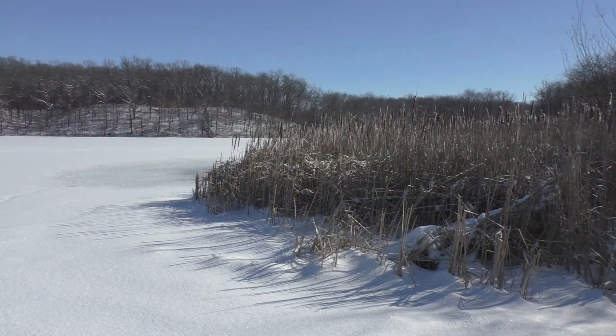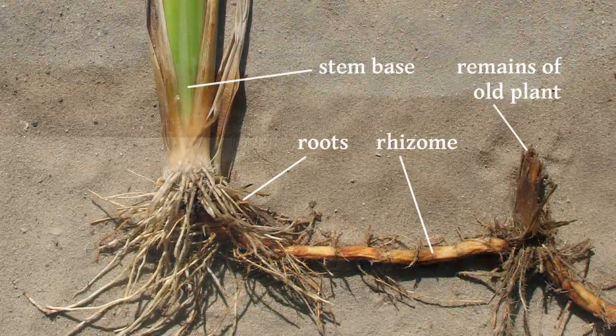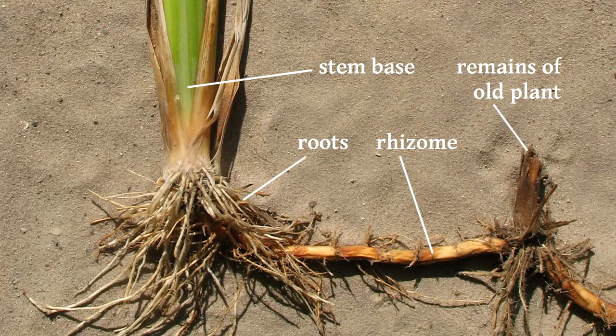Winter foragers should also be looking for plants called cattails, because cattails have edible rhizomes and edible seeds. And just in case you don't know, roots and rhizomes are two completely different things. It's true that rhizomes basically look like roots, but rhizomes connect plants to other plants, which is something that roots never do.